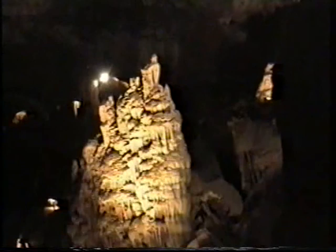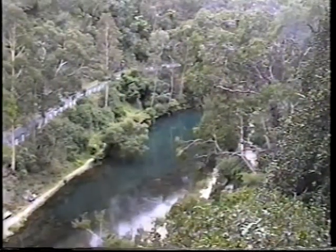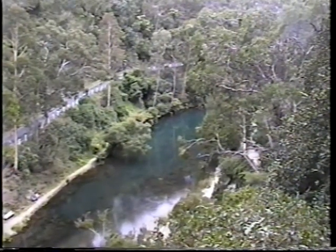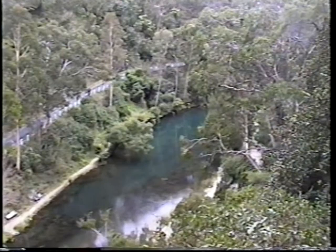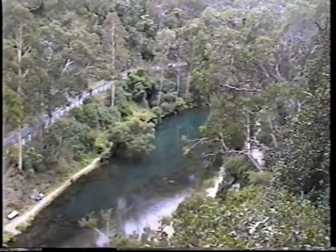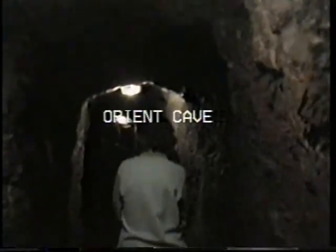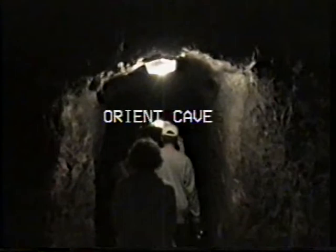Okay, where we are now. The colour in the water there is caused by the minerals. Absolute mineral water, they say. It's very sweet and it's what they use for drinking here. First part of the tour of the Orient Cave is a 400 foot long man-made tunnel.